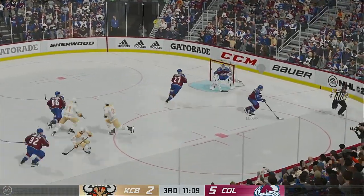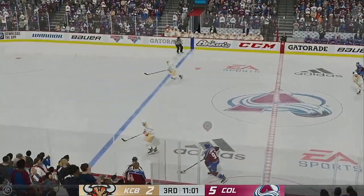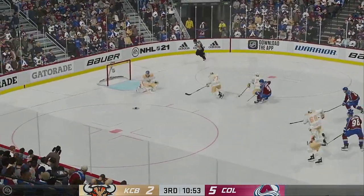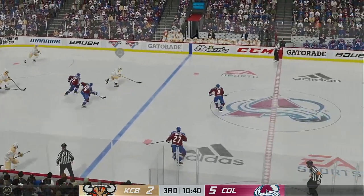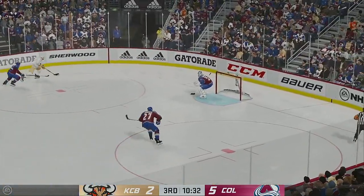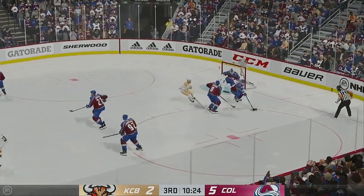Shot! Way too much. Congestion blocks that. Moves it quickly over to Landeskog. They go on the attack from the left side. A chance, and that one's turned away. Kansas City's got the puck in their own end. Looking for space inside the D zone. Kansas City's on the attack. And now he tries to get it across to Hoffman. Turns him away.